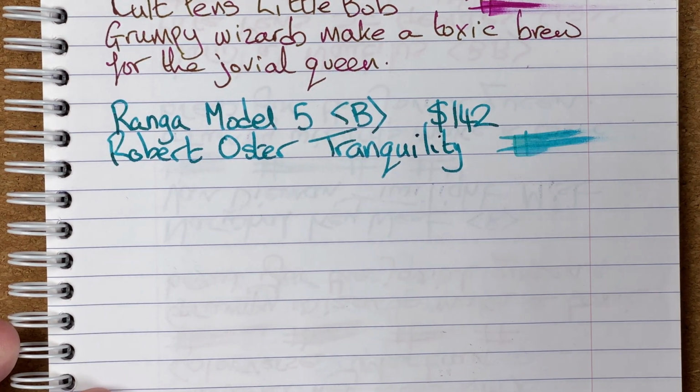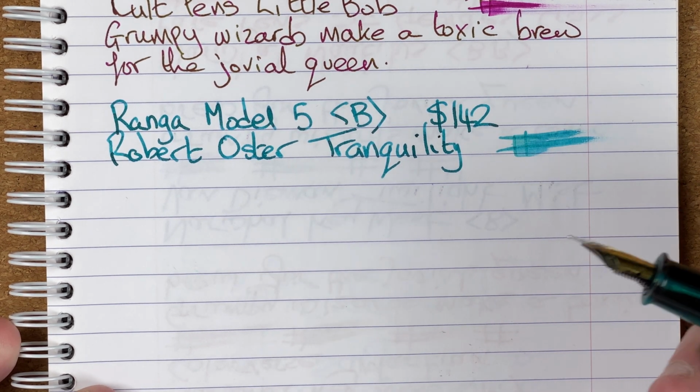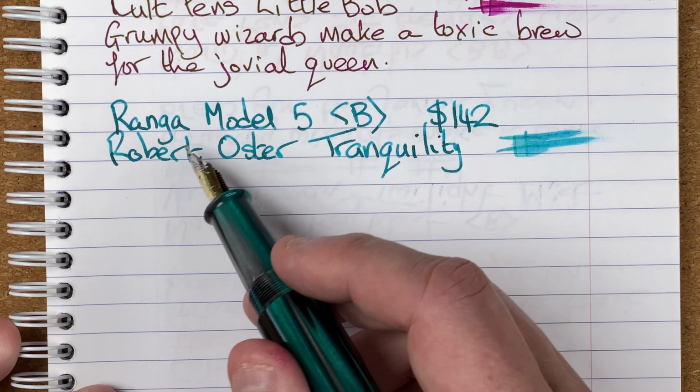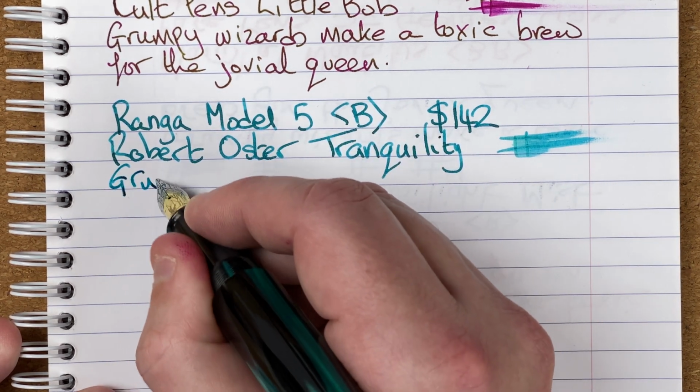Wetness, certainly a lot wetter than what we saw with the platinum, but it's a broader nib. Do my sentence.